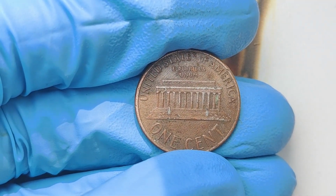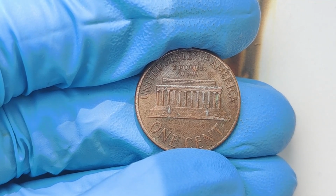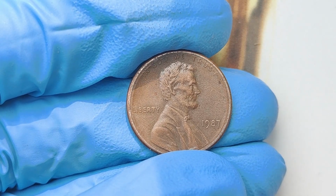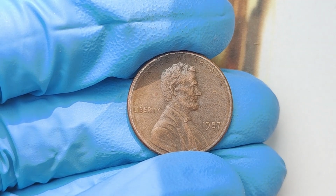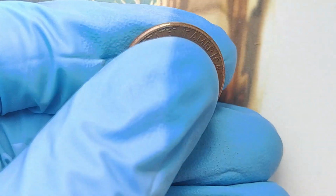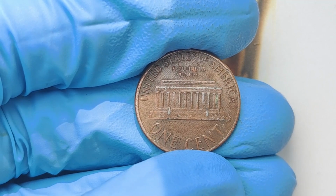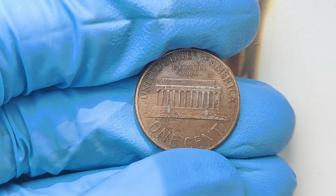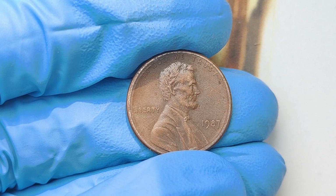Wealthy collectors are always on the hunt for unique pieces to add to their collections, and they're willing to pay top dollar for coins like the 1987 no-mint mark penny. These coins are not just historical artifacts, they're symbols of wealth, status, and an appreciation for the artistry of currency. Let me ask you something, when was the last time you really looked at a penny? For most people, it's just small change, something to toss in a jar and forget about. But what if I told you that overlooking your pocket change could cost you millions?